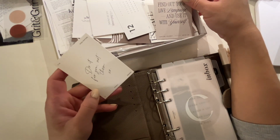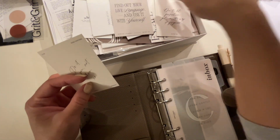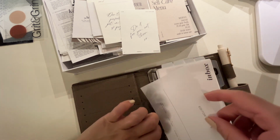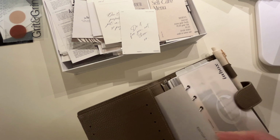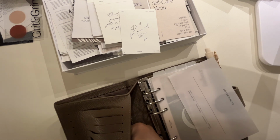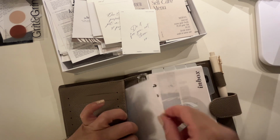I love this one. This one is from Rosie Papeterie. I haven't made my word of the year yet. This is the editor's note. I'm not sure what the word of the year for me is yet, actually. But I will keep this here because I will fill that out and I will definitely put it in here. I don't think I have receipts here. So I'm just gonna put this in here.